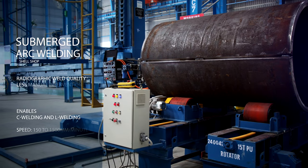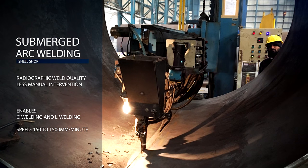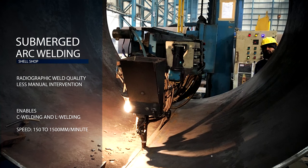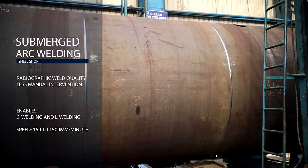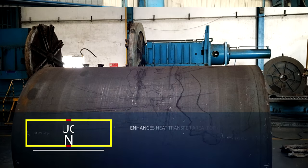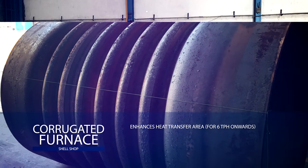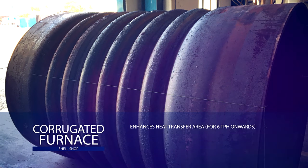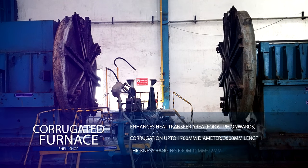Submerged arc welding enables circumferential and longitudinal welding at a speed of 150 to 1500 mm per minute. It gives radiographic weld quality with less manual intervention. Thermax has the unique capability to design and manufacture the corrugated furnace, which enhances the heat transfer area. It enables thermal expansion, which reduces the external pressure and forms grooves on the cylindrical shell.